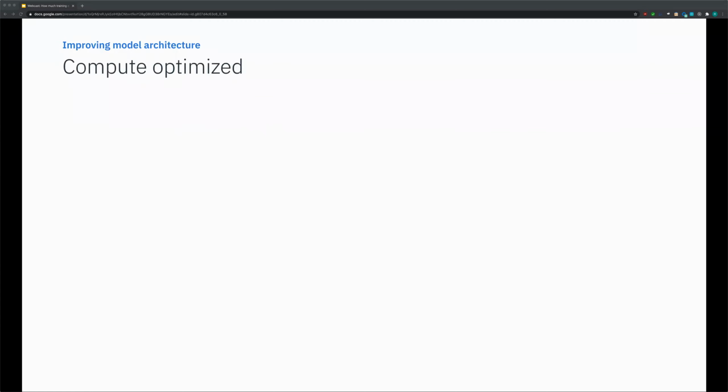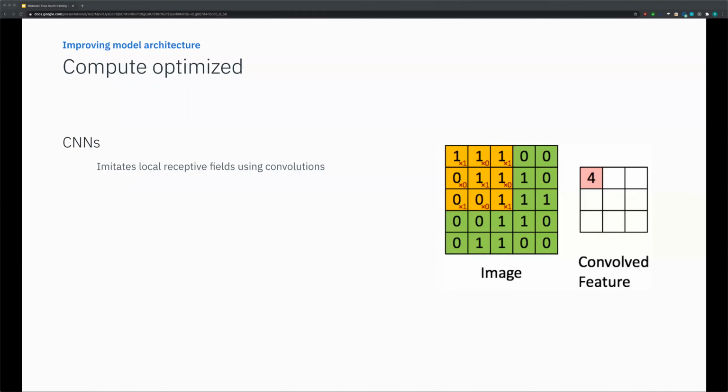And so one way that model architecture helps is that it can make your model more compute optimized. And by that, I mean the model is built in such a way that it takes advantage of existing hardware and makes training fast. One of the older examples of compute optimized improvements to model architecture, as many of you may know, is our CNNs, convolutional neural networks. And they were inspired by local receptive fields inside the human brain. And not only do these have a biological basis, they're also very straightforward to calculate using a GPU. Just simply a matter of matrix multiplication.